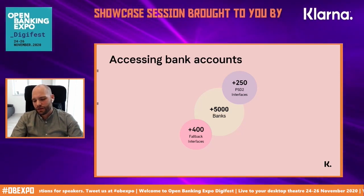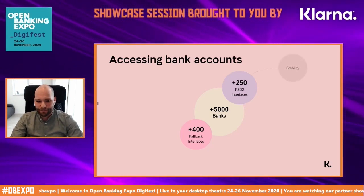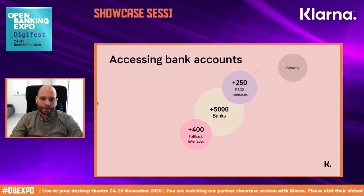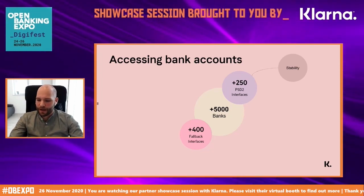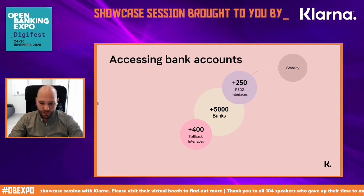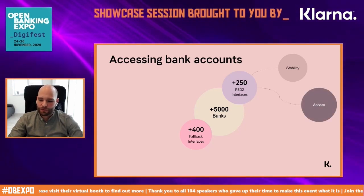I would like to show you a little bit around the possibilities and the benefits of those different interface types. So first of all, looking at the PSD2 interfaces, we see stability. Definitely stability over changes around APIs. So the API design is there. It's not to change too drastically, too often. We see change windows and all these things. So it's great. It's much more reliable.